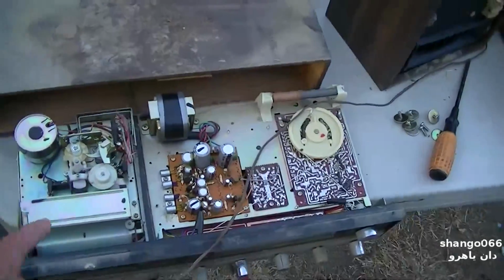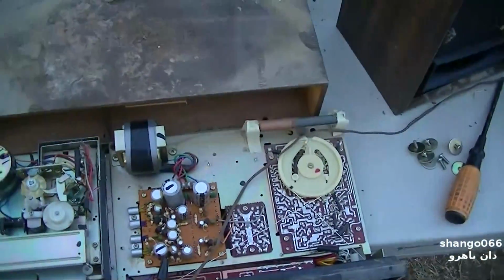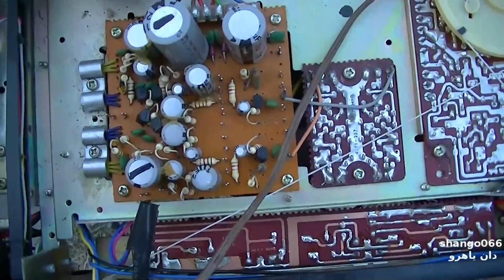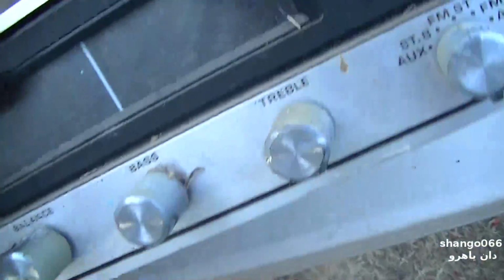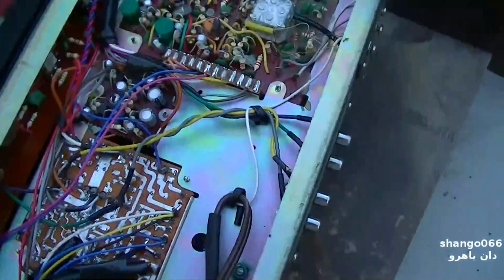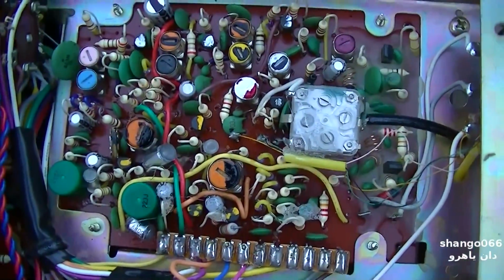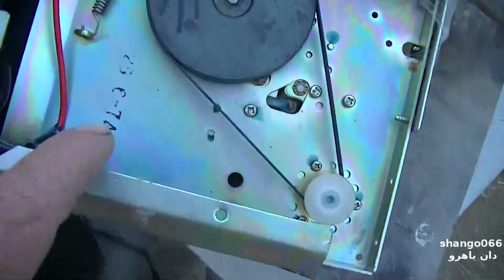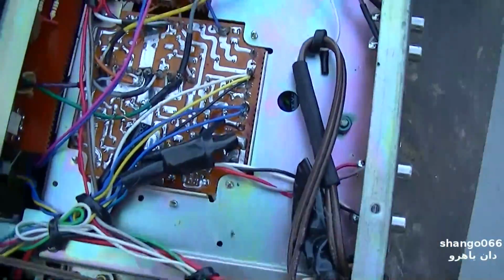All right, here's the other one, and this is the one with the slide controls. Look at this one, this huge difference. All discrete amp. All discrete tuner board. No ICs at all, not a single one. Does that look like that says 74 to you? Yeah, June 29th, 74. So 1 year different.